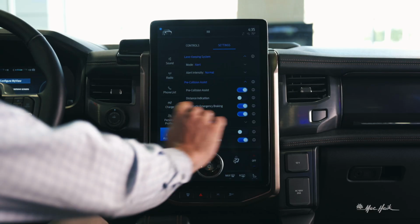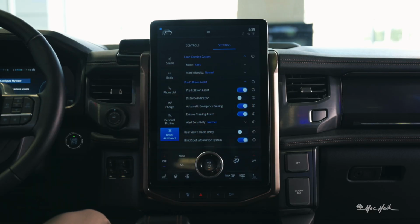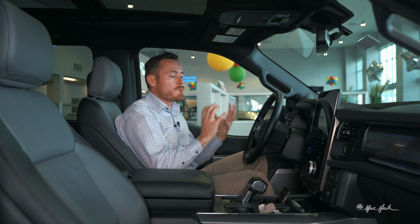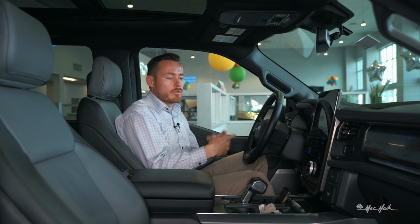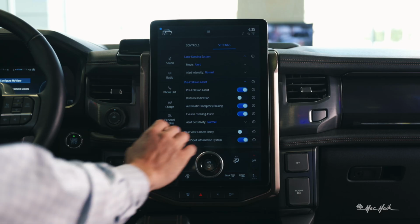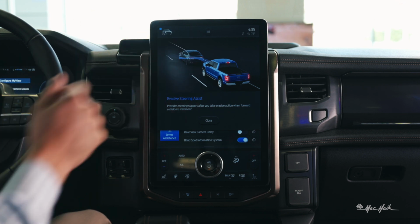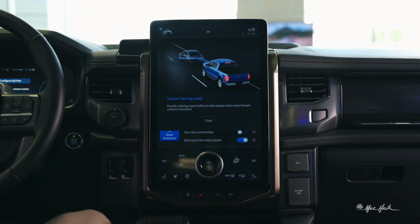So we have emergency braking. So in case of a situation where you're following a vehicle too closely, it'll automatically apply the e-brake. Even if you don't, first it'll flash and warn you. If you do nothing, it'll apply the e-brake. Evasive steering. So given this scenario right here in this video, or in this little graphic here, we're never gonna take the shoulder.